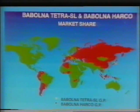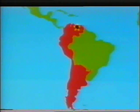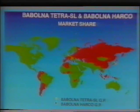As a result of breeding, managing and marketing, Babolna Tetra-SL and Babolna Harco gained a relatively high market share on the brown egg markets. In the picture, you can see our main market areas marked in red. Breeding stocks are shipped to different parts of the world: Europe, the Far East, Africa and Latin America. Babolna Tetra-SL and Babolna Harco selected for quality.